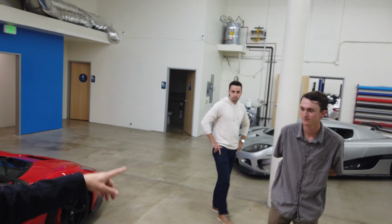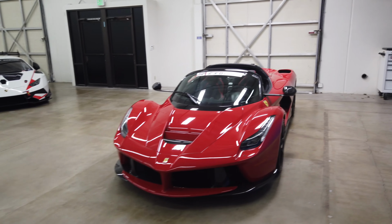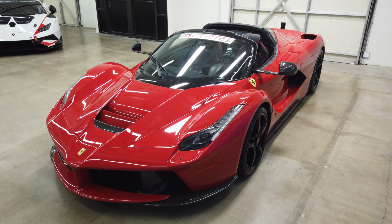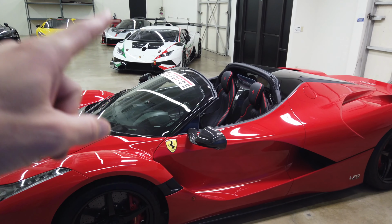And before anything, Logan said this is the most expensive car that we have here. Because it's how much? I mean, it probably values $6 to $10 million. I mean, the LaFerrari, we've done a couple of them. We've done a few lots. So we've done a few full body PPFs on them, we've done ceramic coating on top. But they are not as common as, let's say, the Sennas or the SVJs and obviously those cars. So this one's even more expensive because it is an Aperta.